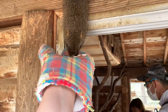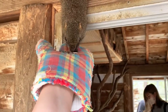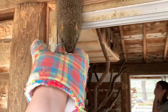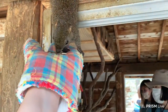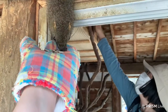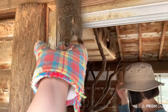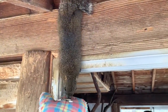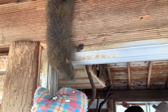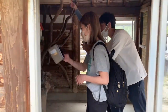It's hard to hold my hand like that. This squirrel is still hungry. Okay. Do we have more? Yeah. I think no. I'm okay. And my hand is getting numb from holding.